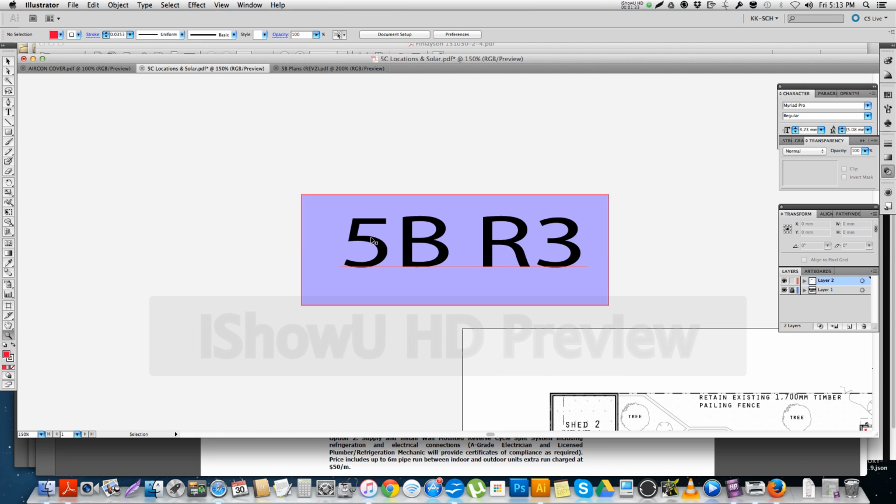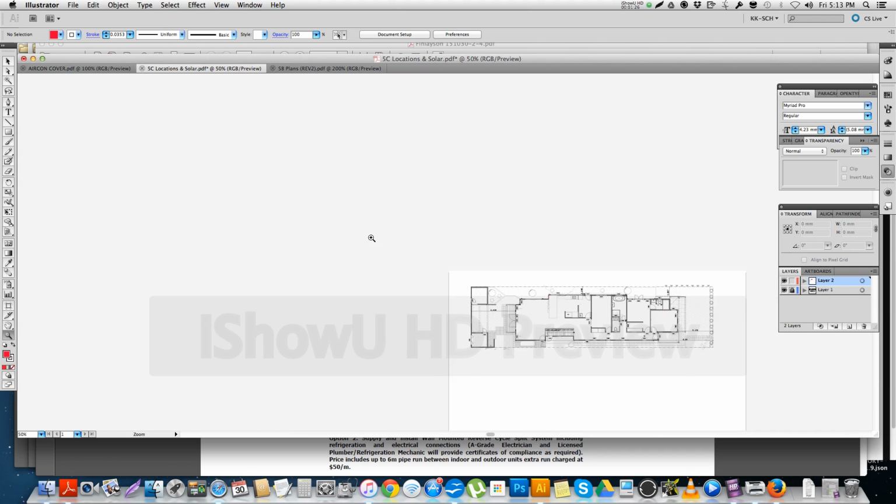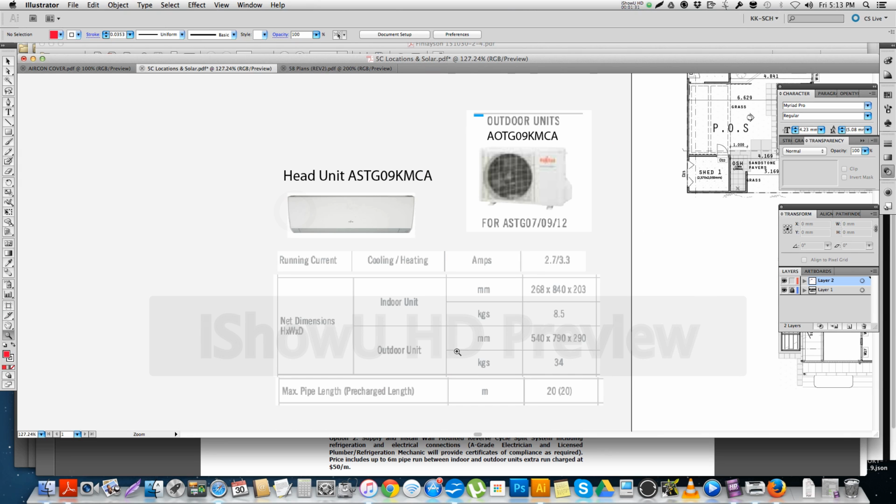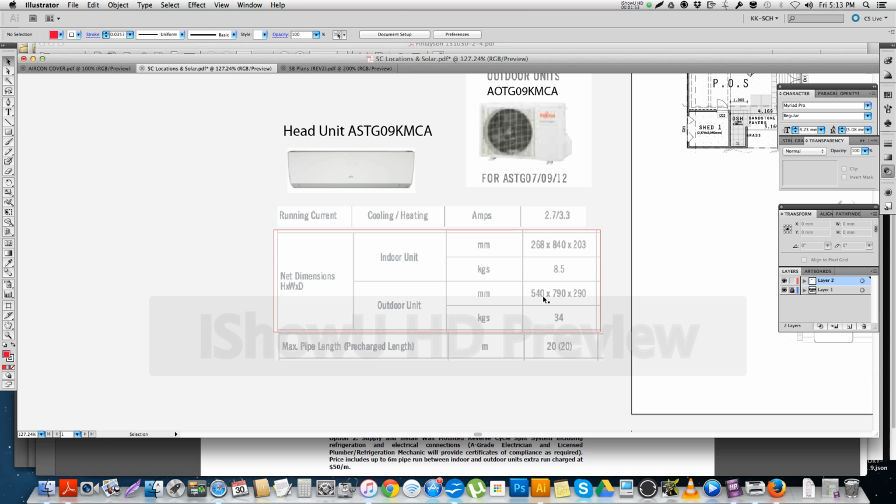So 5BR3, 30th of October. What he was selling me was a variant of this air conditioner. I think it's a little bit newer model, but basically the same. It only uses 3.3 amps, this unit, and has a really small head unit. How deep is the indoor unit? It's only 200 millimeters deep. Really very small. And the outdoor unit is only 540 millimeters high.